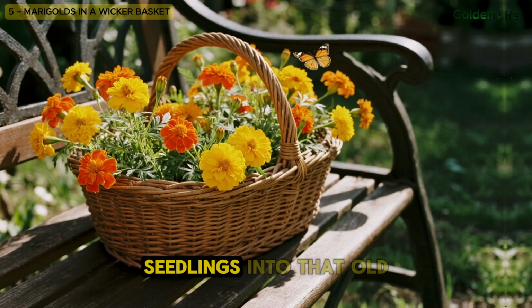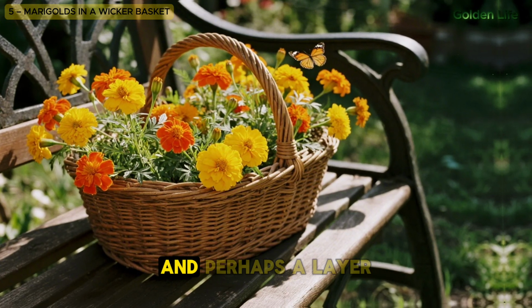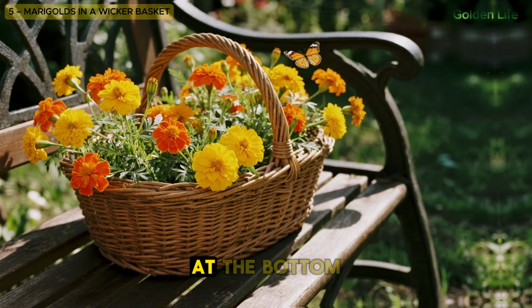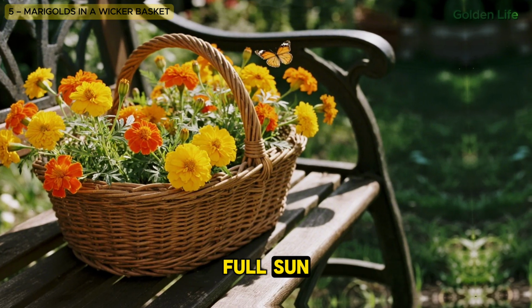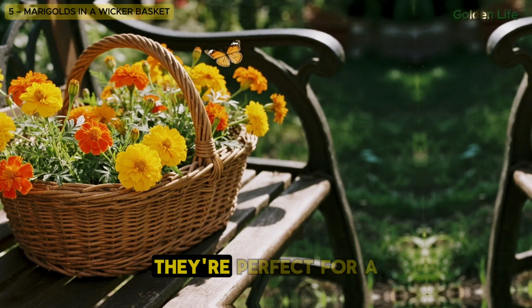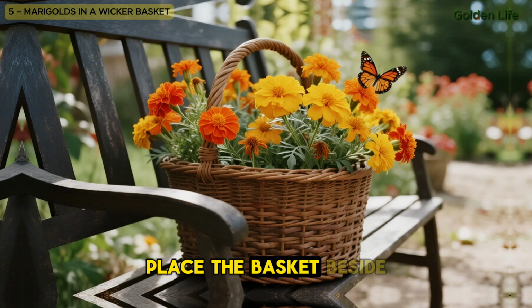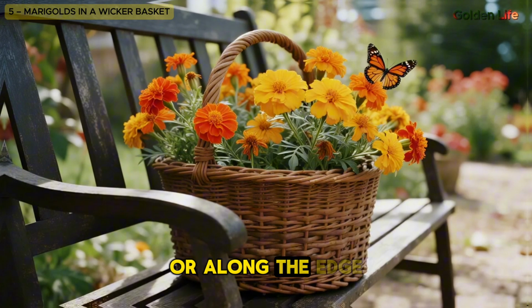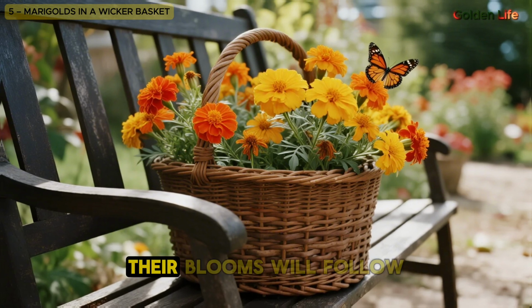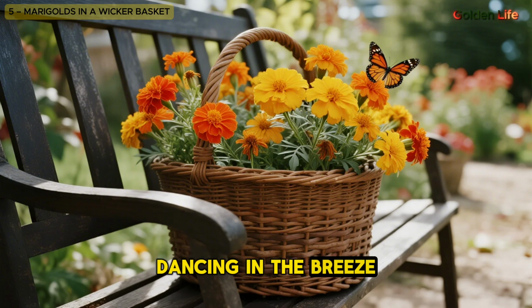Tuck a few marigold seedlings into that old wicker basket, filling it with potting mix and perhaps a layer of moss or burlap at the bottom to hold the soil. Because marigolds thrive in full sun and don't ask for much water, they're perfect for a shallow, portable planter. Place the basket beside your favorite patio chair, near an open window, or along the edge of a garden path. Their blooms will follow the light, and so will your eyes. It's hard not to smile when you see them dancing in the breeze.